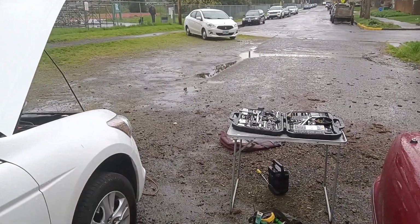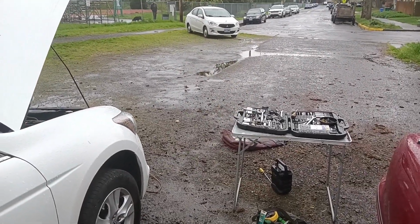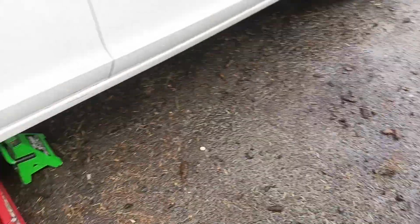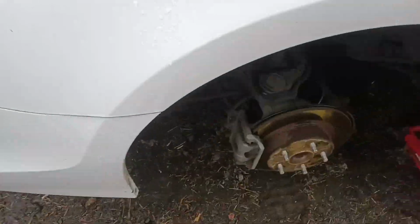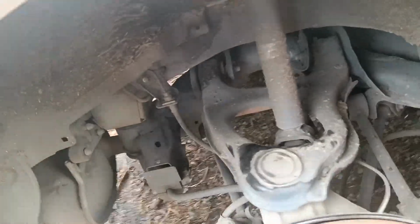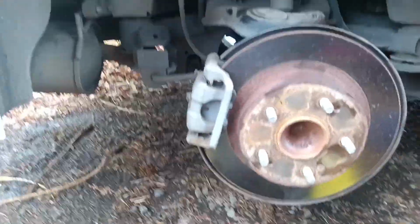Beautiful spring April showers, going to bring in the May flowers and get me nice and soaking wet and disgusting while I do this brake job. But you know what? That's okay. I am all weather rated. This is about as hardcore as I'll go, though.